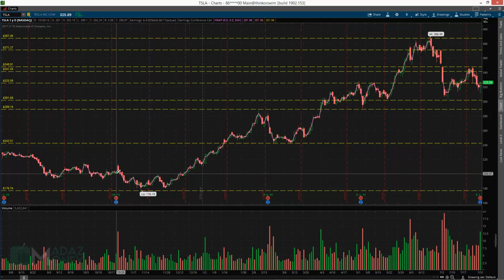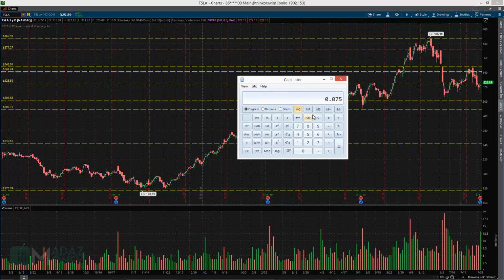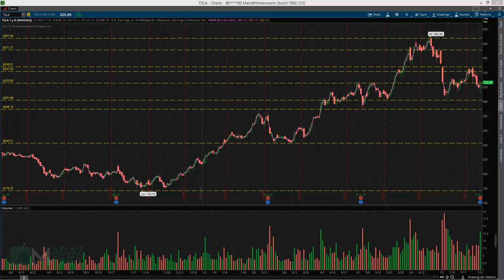And before that, you had a $15 range. So give or take, using our calculator, it's about, I believe, a 5 to 6% range. 6 to 7%, give or take. $30. Yeah, around there, 8%. So typically Tesla is going to move around 5, 6, 7, 8%.